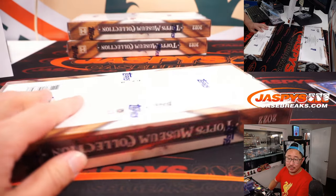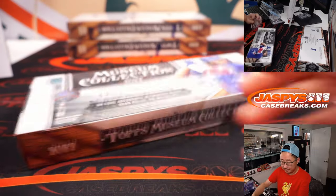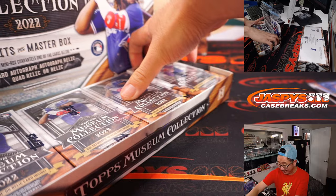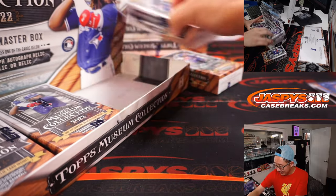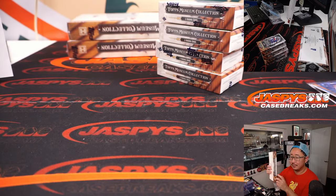There you go. Halfway through this half case break. Yeah, I mean, he's been getting a lot of hits. He has 40% of the number block. We'll hear his name a lot.